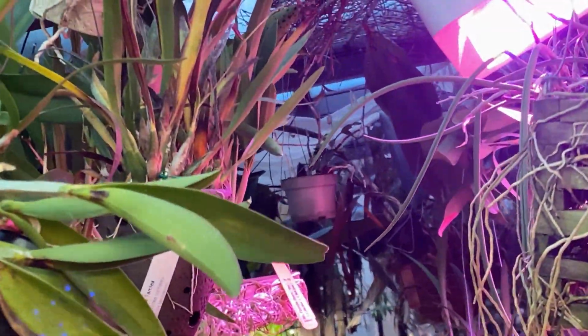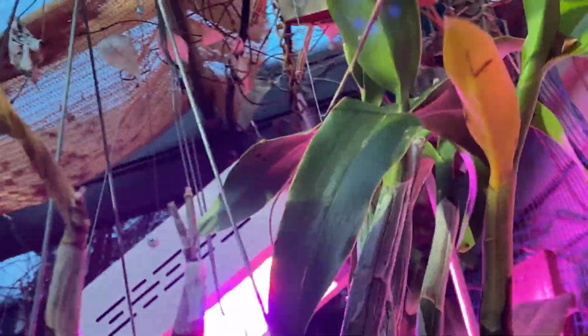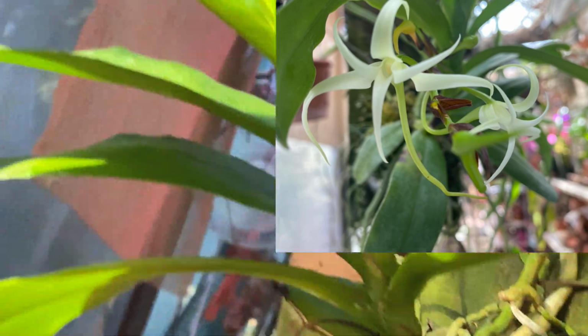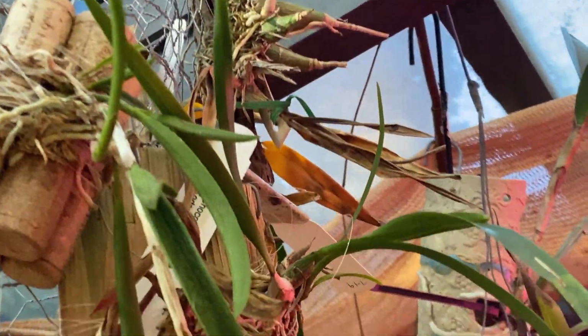But let me see if there's anything else that I missed before I close this video. These growths on this plant are still maturing. There's one here and then there's two here. I'm really hoping that they bloom. This gets watered every day. You know what that is. That's my Angraecum right here. And then here is my Sartorchis cross that is still looking okay. Gets misted every day, as well as some of the things that are hanging up there.